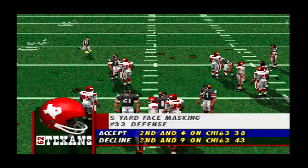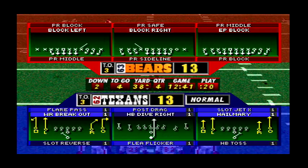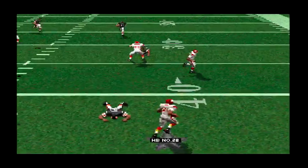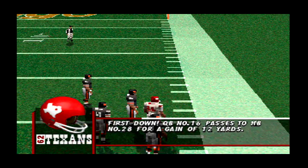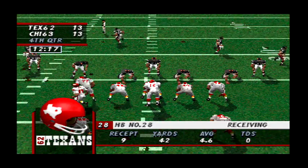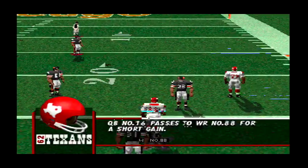Face mask, number 33, defense. Short gain on the play. So the penalty makes it second and 4 at the 38. Ringing so loud, he's looking around for the fire. Down, down, down. Hut, hut. Number 88 makes the catch for a gain of 1.